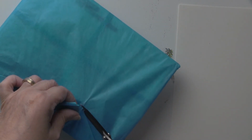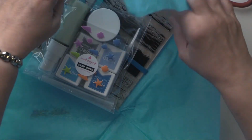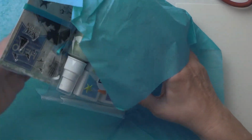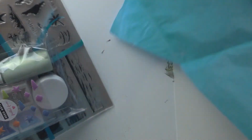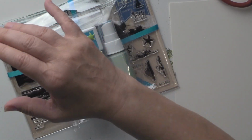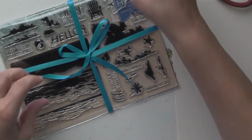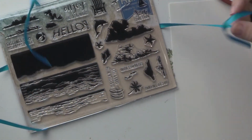Apparently this has been a very popular kit because at the time of this taping, it is completely sold out. So I'm hoping that I've got more than just 5 projects like I usually do. Let's take a look at this.